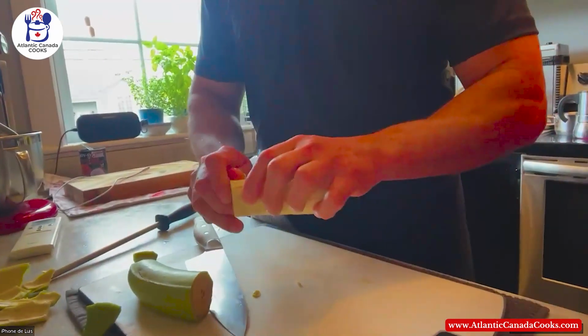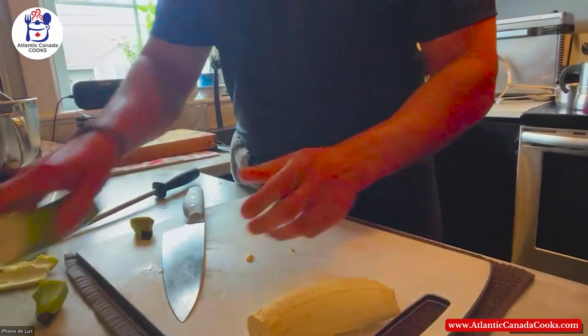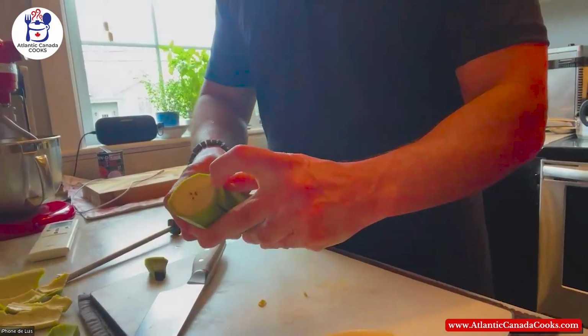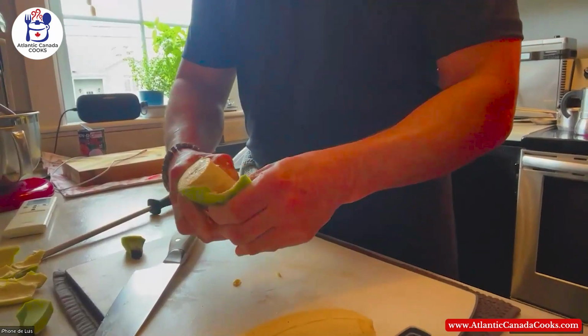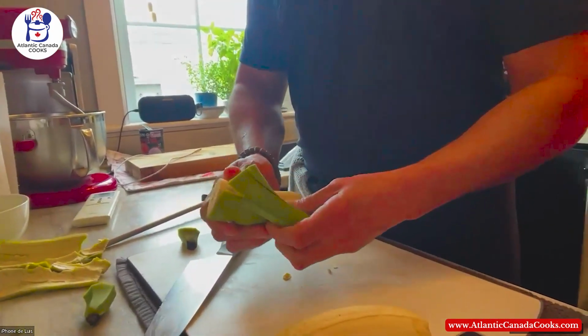boom, and then you boil them. You put them in hot water for around 20 minutes, but you will have to be there checking with a fork. When it's soft, they're ready. So that is the first part.